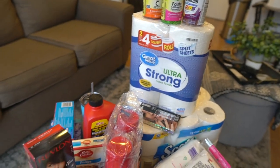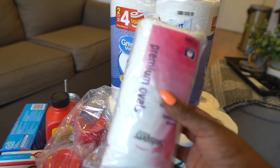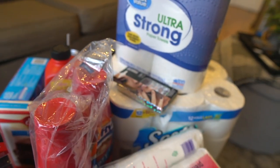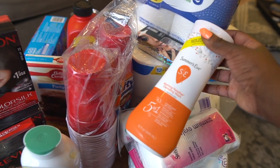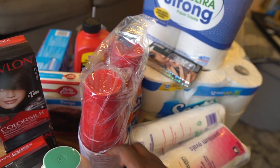Got my toilet paper per usual. Got these. I love these to take makeup off with. They are freaking amazing AF. Less than like $3 to get these. I got the small size one, and I actually got the large oval size one. I love this product. Use this all the time for the menses. I had to get this one. I use it anyways in general.